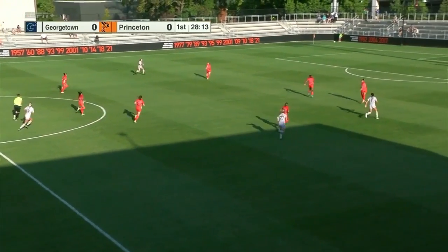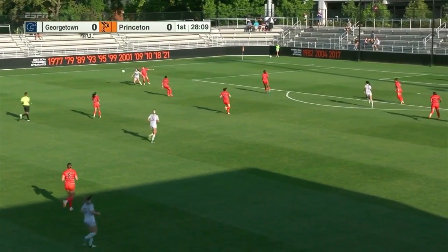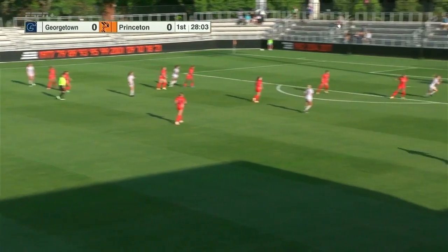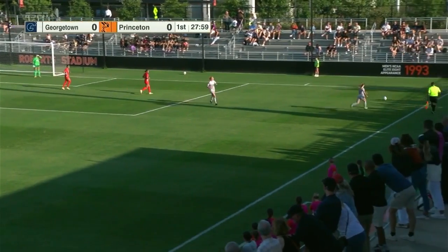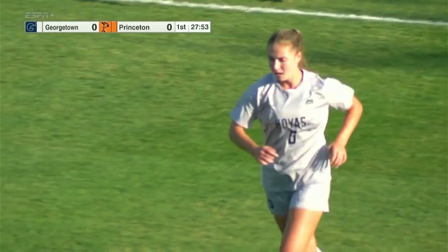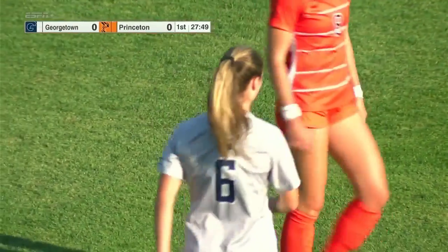Nifty move by Shea Montgomery, sending it long to Claire Manning. Really nice. Manning is very good one-on-one, so it's great when they can play that ball wide to her. Can Means chase this down in the corner? No. Just out over the touchline.